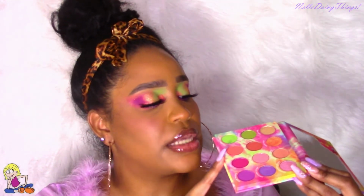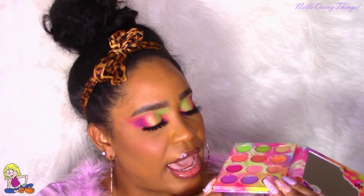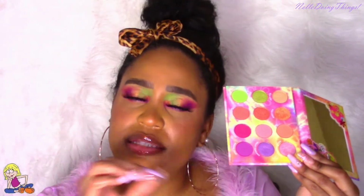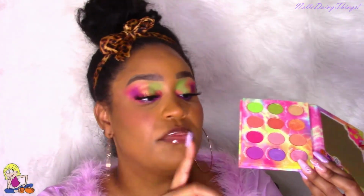Y'all, this is my favorite shade in the whole palette. I thought I would like the pinky salmon and the shimmers up there a little more. But Digital Beam, it is an interesting color. I swear, I was like, is it just matte? But I think it has like a plush look to it. Maybe my eyes are tripping with me. But I swear when I put it over that pink, it just melts into it. It's like a satin finish over that color. I don't know what they did to do that. But I love it.